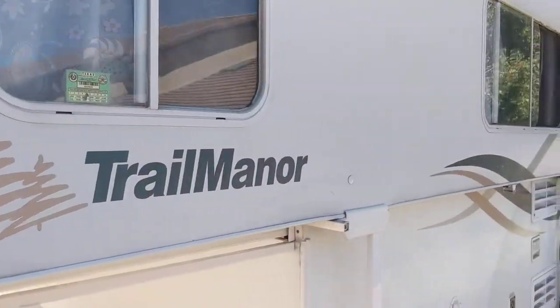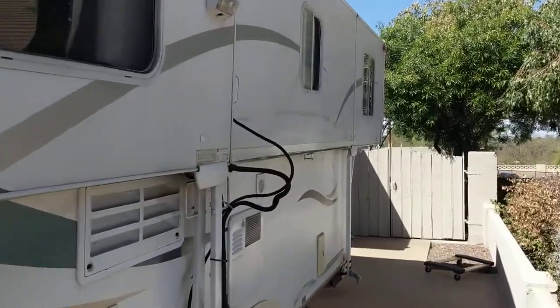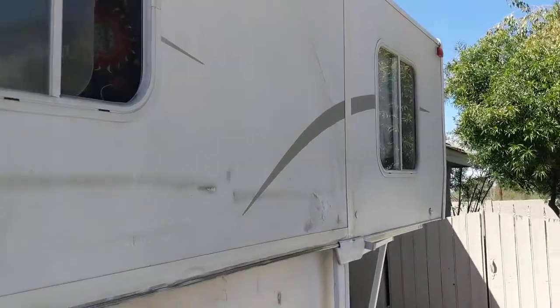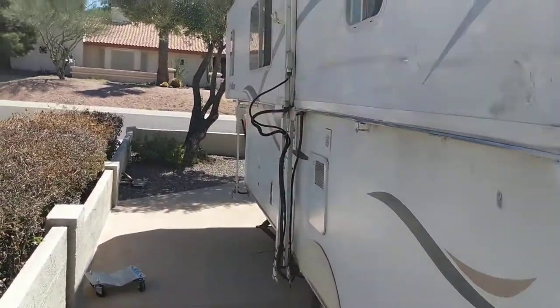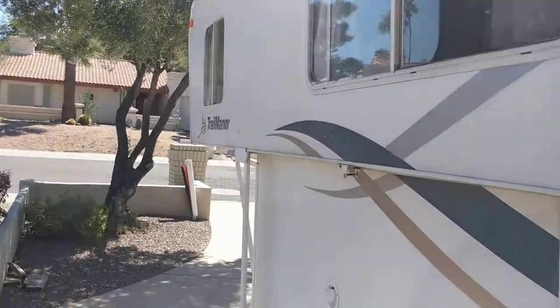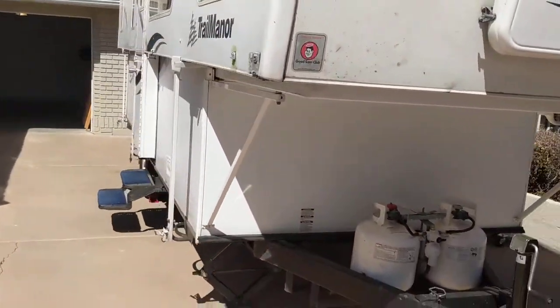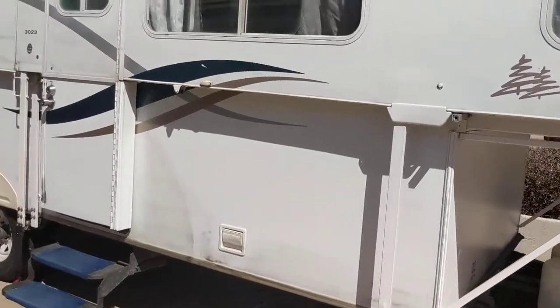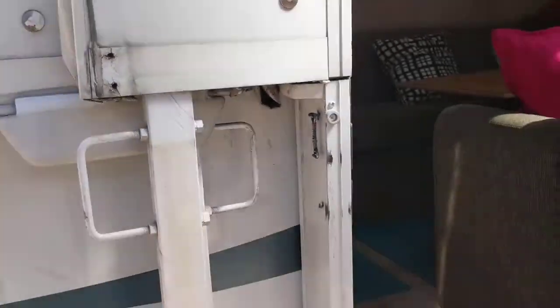So from the outside, I'm not gonna take it down, but this whole upper roof that we are looking at here rotates down and shuts. And then this forward upper roof rotates back and shuts. And that's how this shrinks down so much in size differently than your average pop-up camper. So let's go inside and see how nice it is on the inside.